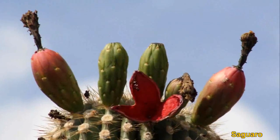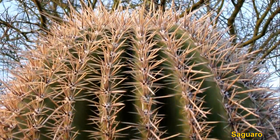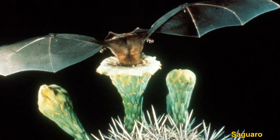The fruits are very high up. Native Americans used the ribs of fallen saguaros to knock the fruit down.